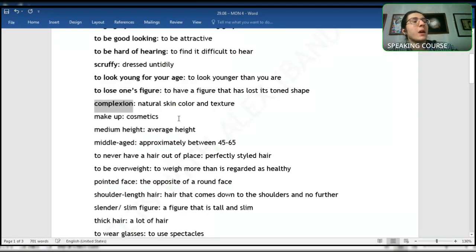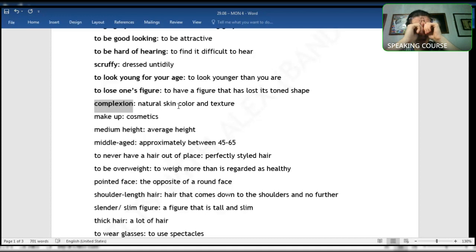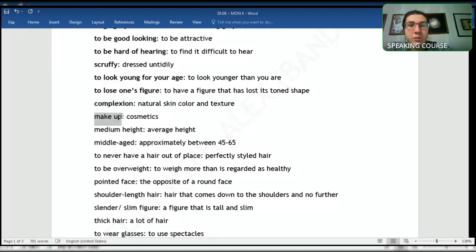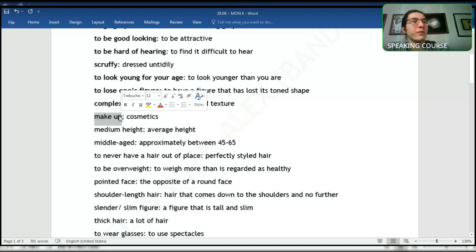Complexion. This is basically your face, your skin tone, like everything here is called the complexion, like the way that you look. That is called a complexion. Sorry, I'm a bit tired. Yes. Next is makeup, cosmetics, the things that women put on their face. Yeah, simple, easy. I think that makes sense.